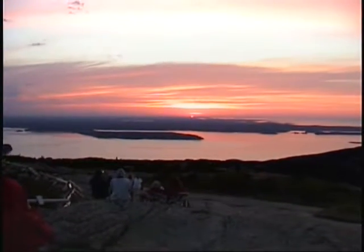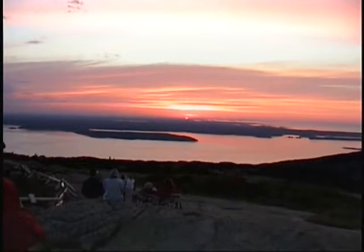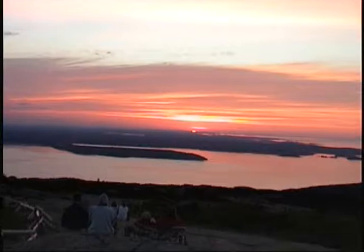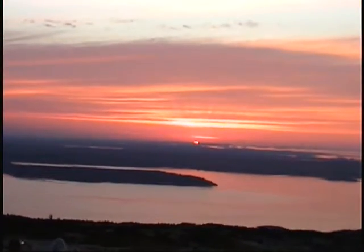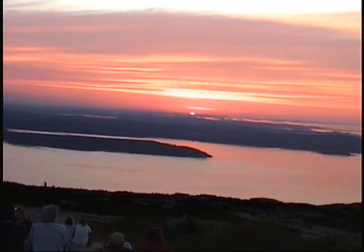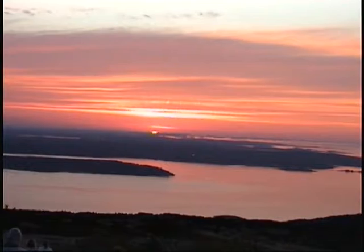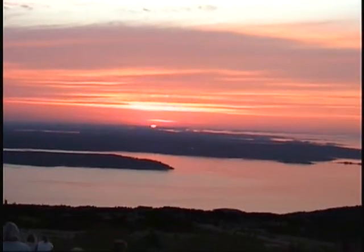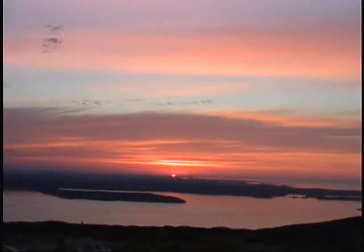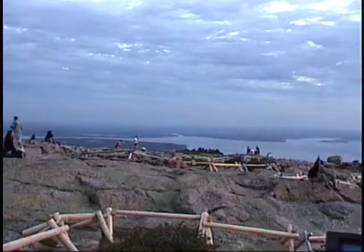Here we are back on Cadillac Mountain. Saturday morning, just in time for sunrise. Yeah, it's coming up out of the water. Very long. Oh, I see. You're about to get a picture of that. Now it comes up. Much warmer this morning.